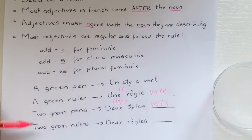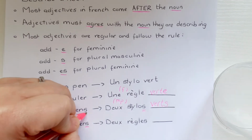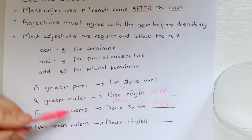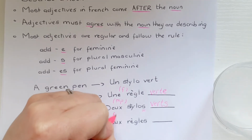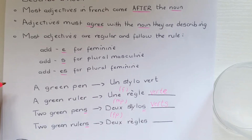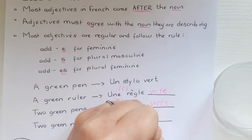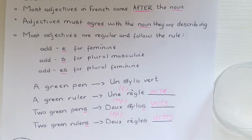And finally, 2 green rulers. Again, plural, because I've got an S on the end of my noun and I know I've got 2 of them. We saw just before that a ruler was feminine. So this time I'm going to need to put my feminine plural ending on my adjective. So I'm going to need to add an E and an S to my adjective.